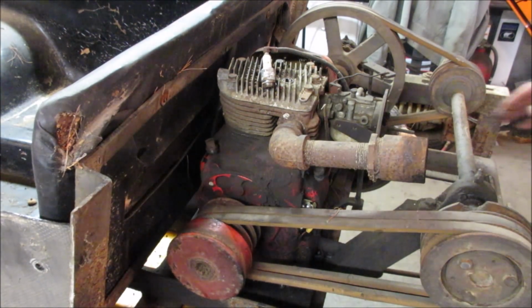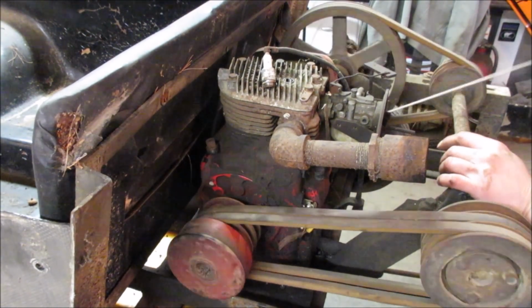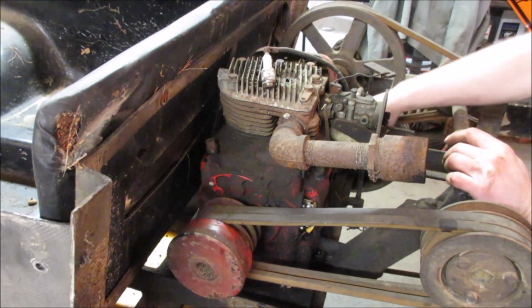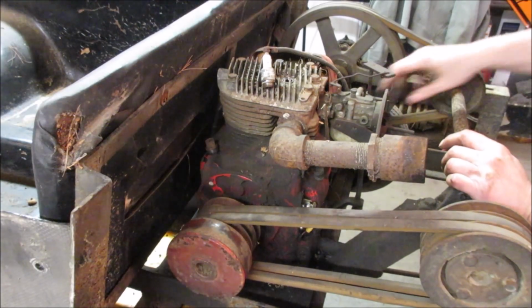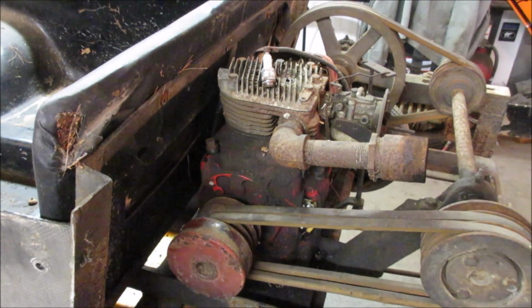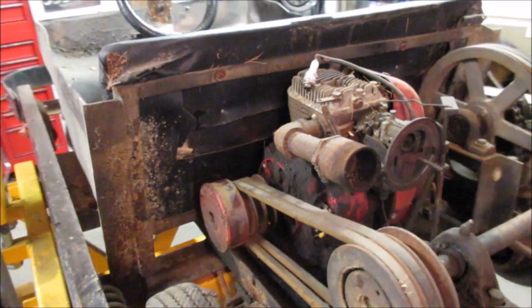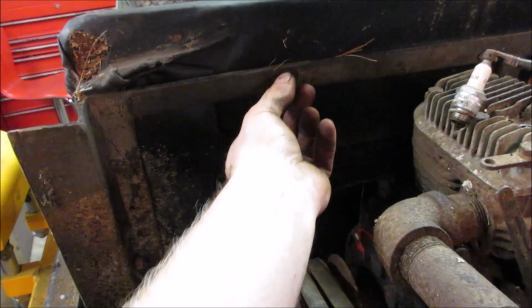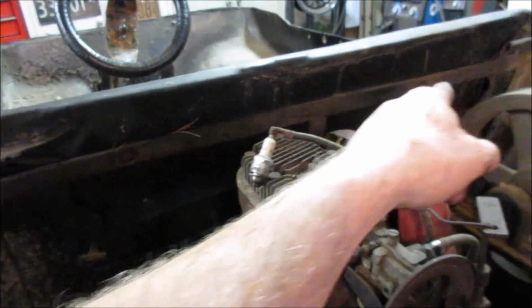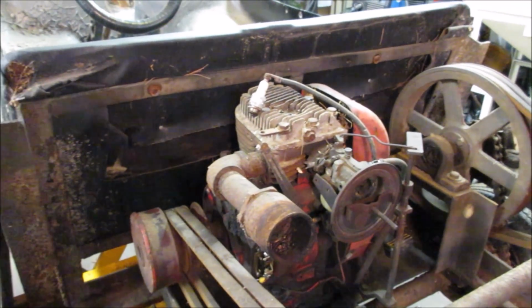Right there. Nothing. Nuts are falling out of it. Not mine. Actually, I think we can get to the other side of the engine. I don't think there's much holding that back sheet on. It looks like there's a couple of sheetrock screws, one there and one there. Maybe that'll come off and we can access the other side of it.